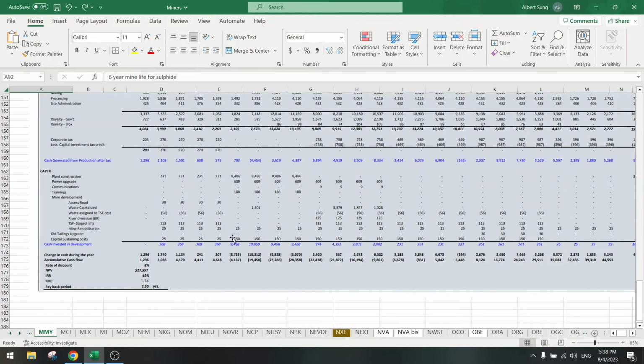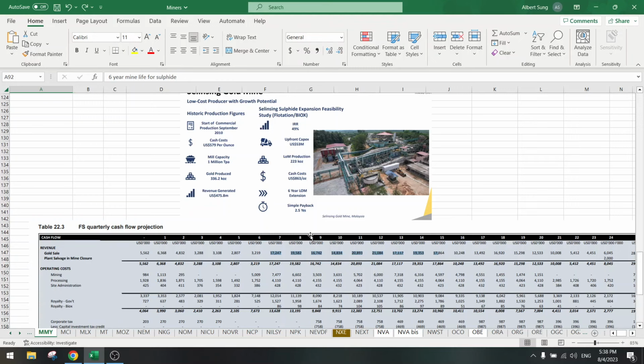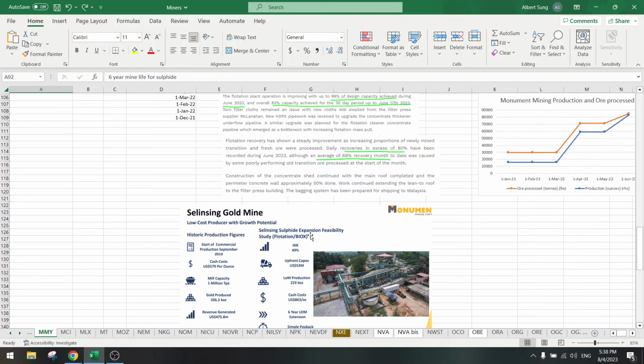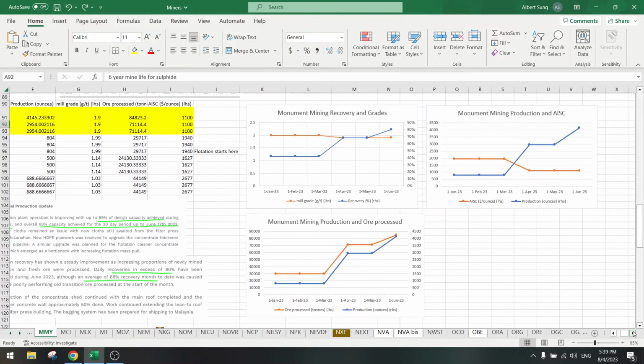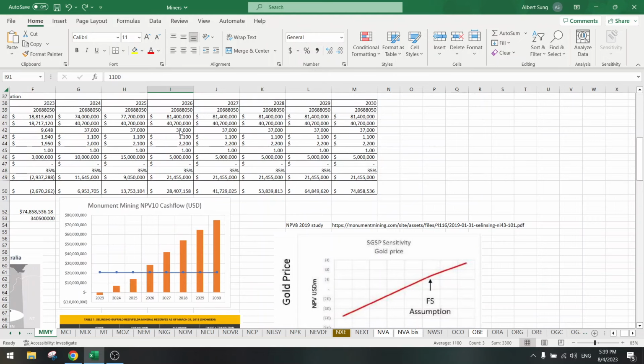Let's take a look at this. So here we have some capex, around 40 million. 20 million is already used for the flotation plant. Everything is looking great. Yeah, the AISC we don't know yet. We should see where it will settle. So that could be a parameter that's unknown yet.